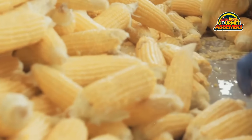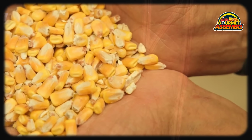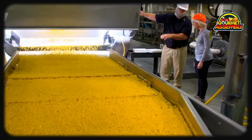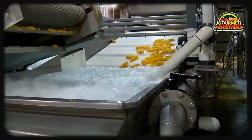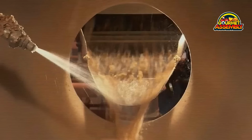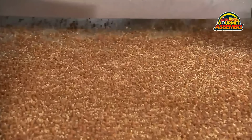The kernels reaching the facility get cleaned with utmost care so that no impurities or debris remains attached to it. So only the finest corn shall move ahead for further processing. Starting with top-quality corn and using meticulous growing processes, Kellogg's makes sure that every flake comes out the best of the best to be transformed into the iconic cereal all of us love.